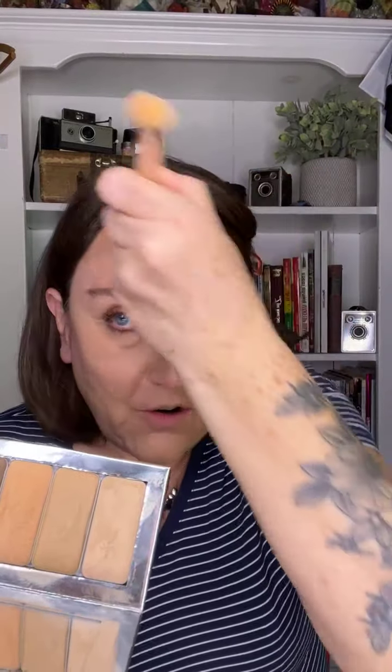Okay, so we talked about making sure that we have the right shades for our face, right? Getting color matched. Framing your face with your contour is going to add some darkness and a shadow and give your face some structure, so that already the center of your face is going to be much brighter and pulled forward and a little bit more glowy.